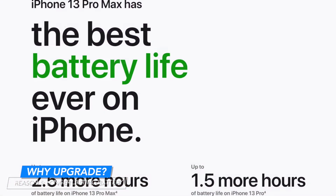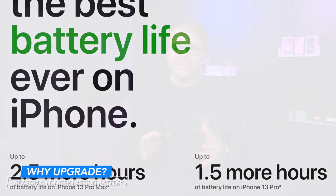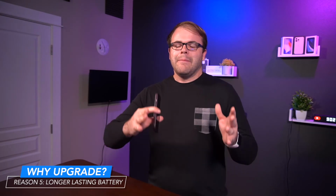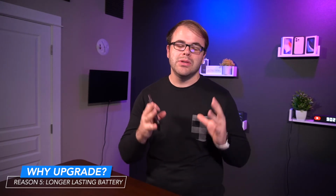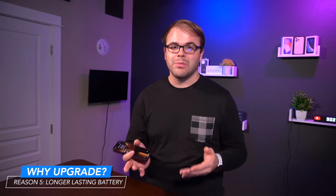And finally, you've made it to the 5th reason why you should upgrade to the iPhone 13 Pro series this year, and that is because of the fantastic battery life in these devices. Apple this year has listened to its customer base. The 12 series that came out last year had less battery than the iPhone 11 series, so people really got upset when their iPhones didn't last as long in everyday use. Battery life is crucial to a phone, especially when you don't have easy access to a charger or somewhere you can charge your phone.